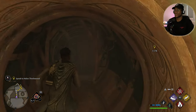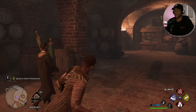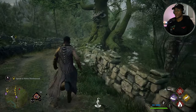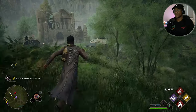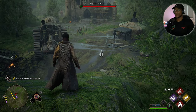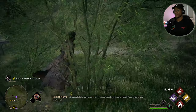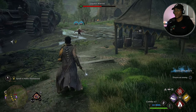This game is mad. You're talking to pictures, talking to bloody plants. We've got some bad guys down there. Let's fuck them up quickly. What's this, a little camp? I was only following orders. Come on, let's take out this camp. Off the rip.